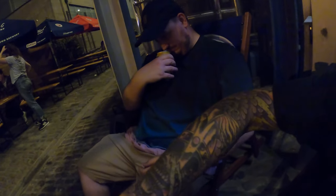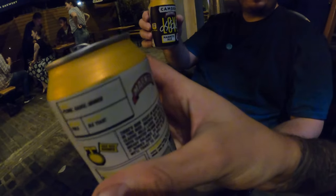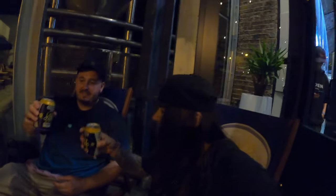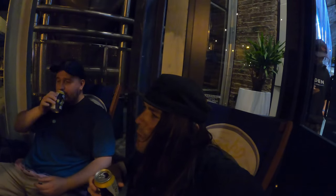So here we go, we've got our Camden. Here we go. A sniff. Quite Marmite-y. Is it? Yeah. Quite a Marmite smell. The yeast extract. Cheers. All ale yeast. Cheers, mate. That's quite nice. Yeah. It's a very Marmite taste.